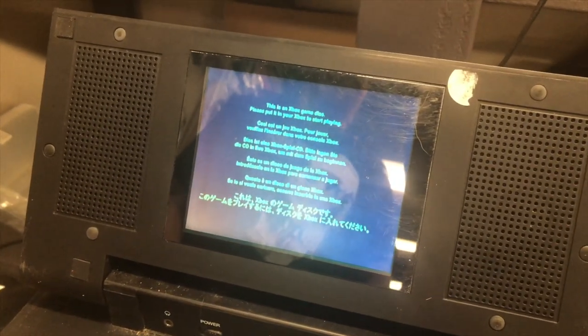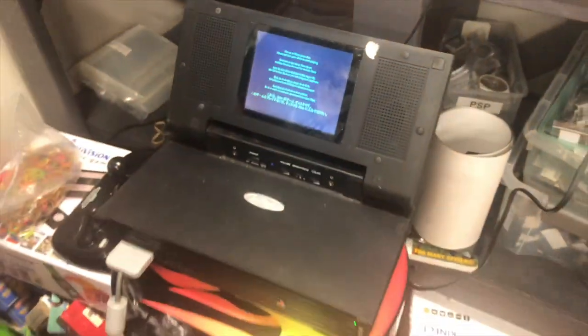This is an Xbox game disc. Please put it in your Xbox to start playing.